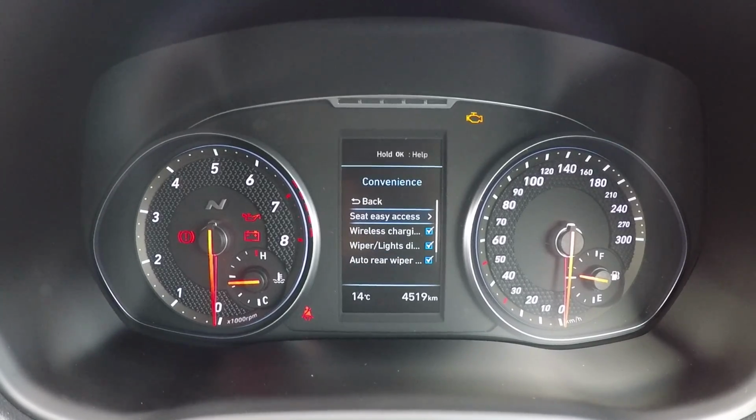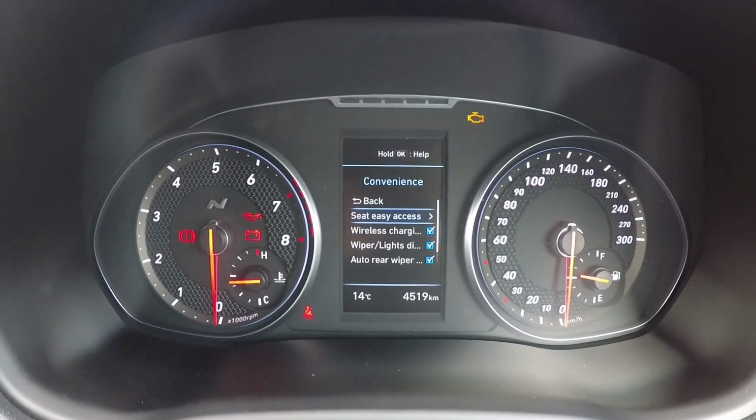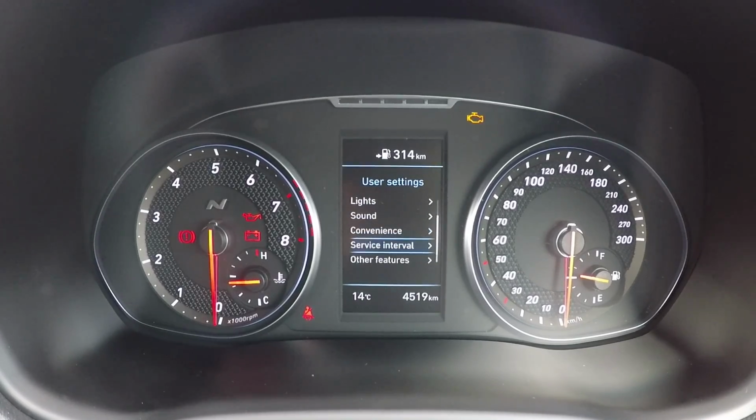If you go into convenience, you can adjust to have your power seat slide all the way back for you when you first open the door, so it's easy to get in and out. You can have wireless charging, your auto rear wiper if you want that to go on automatically when you are in reverse, your shift light recommendations, you can choose to have those.